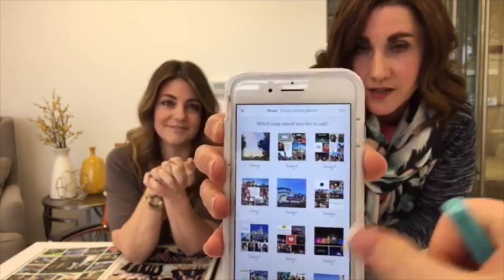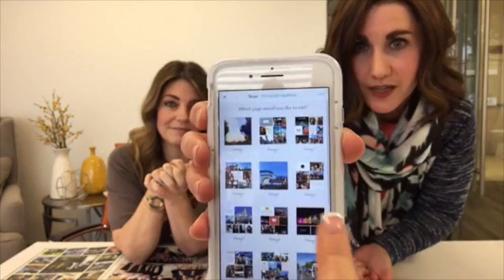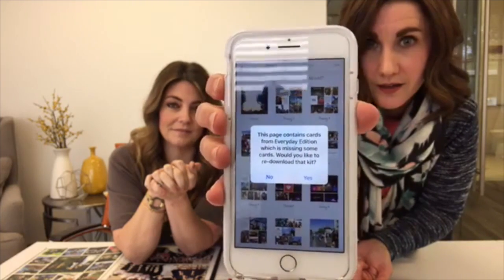Okay. Which page would you like to add? Any page. Just pick one. They're already in that book anyway. Oh, you want me to pick one? Yeah, just tap one. Okay, that one. What does it say? It says, this page contains cards from Everyday Edition, which is missing some of the... oh shoot! Oh shoot!